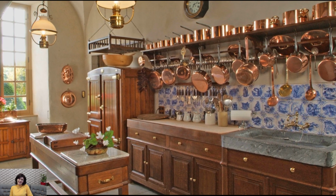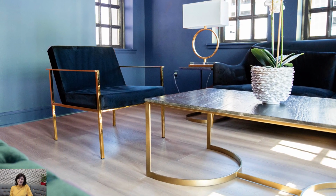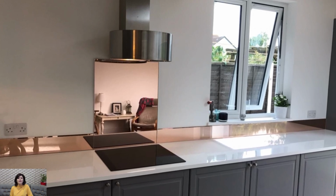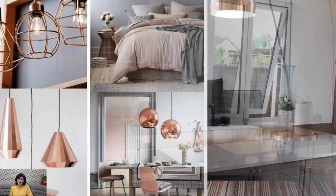When incorporating copper into interior design, it's important to strike a balance to avoid overwhelming the space. Mixing copper accents with other materials such as wood, glass, or stone helps create visual interest and depth, while also preventing the room from feeling too monotonous or overly metallic.